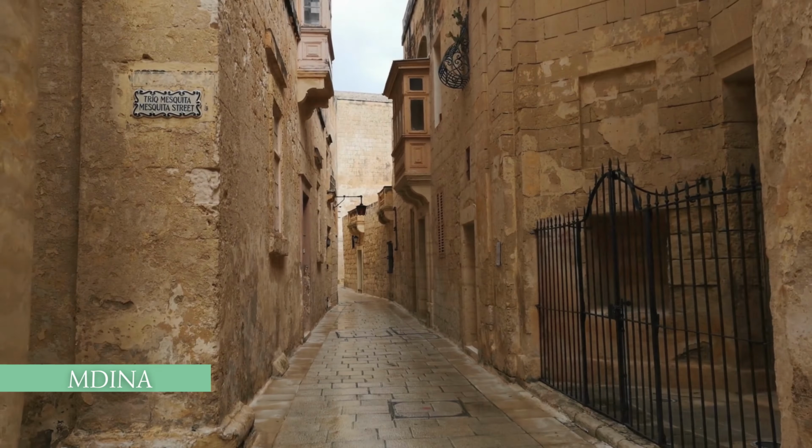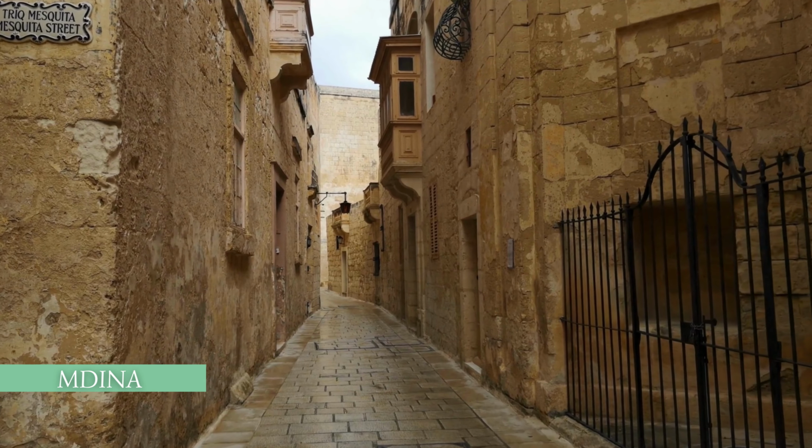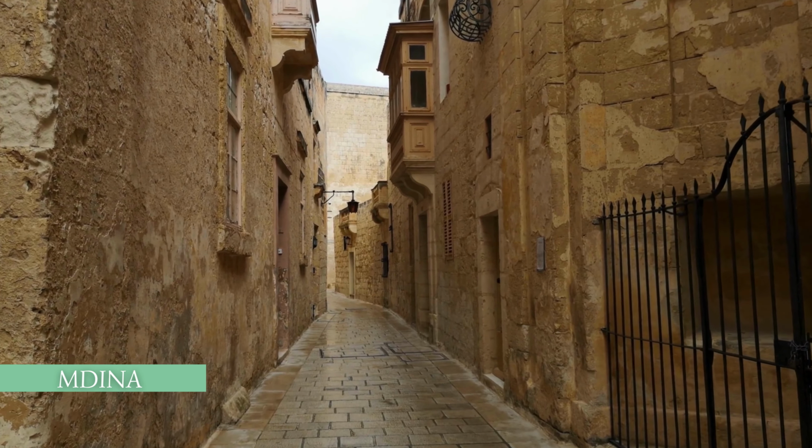Be sure to check out St. Paul's Cathedral, a beautiful Baroque church that dates back to the 17th century.